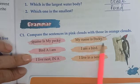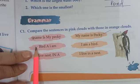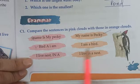My name is Peggy. But I am, it looks very confusing. It is not a complete sentence. I am a bird is a complete meaningful sentence.